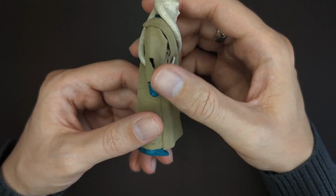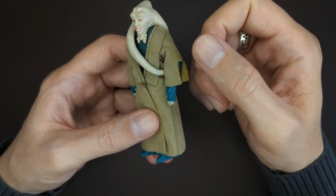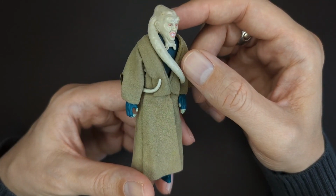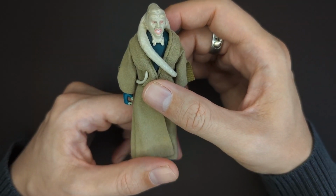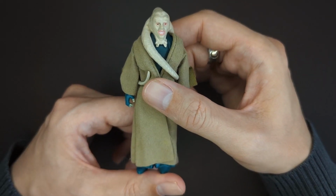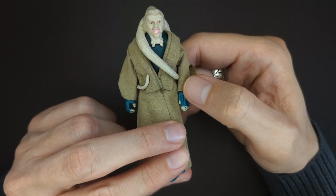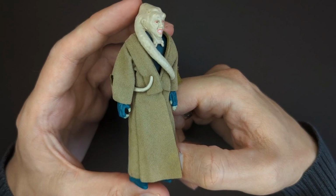I'm not sure that the one I had when I was a kid had these cuts or slits in this coat on the arms. But I remember this figure fondly. I think the character is interesting, and I think they should have used him more in the movies. Of course he wasn't that important for the main plot, but I think it was an interesting character in the few scenes he was in.